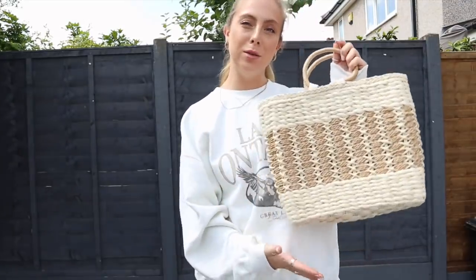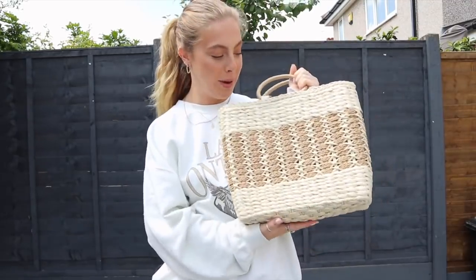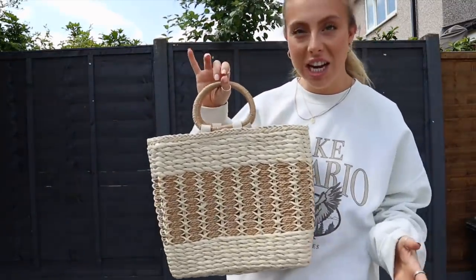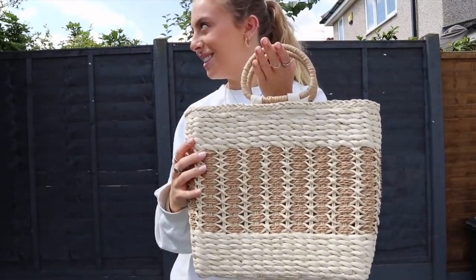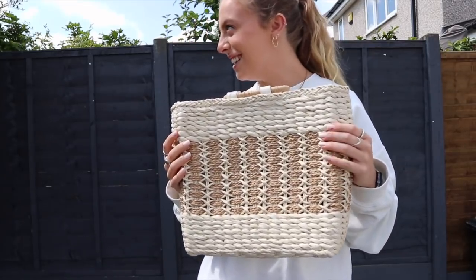Okay, my first item is also a holiday item. It is a beach bag. And this is probably the first thing I saw when we walked in. It is stunning. It's a woven bag, square shaped bag. I actually wish I got one too. You could. You wish you got that hat too. Yeah, imagine us walking down the beach.